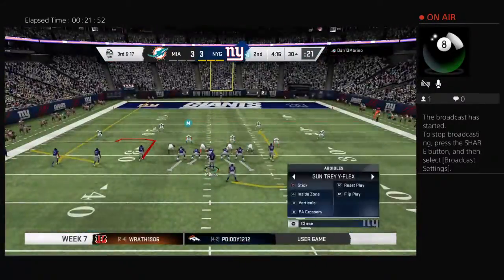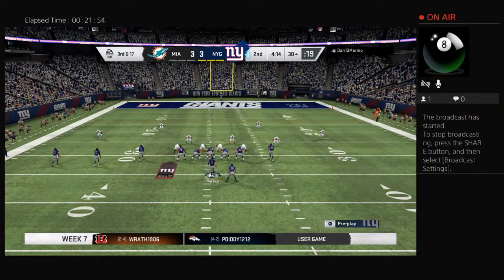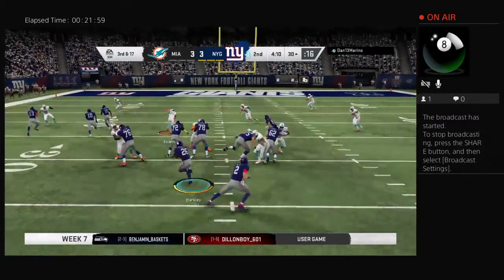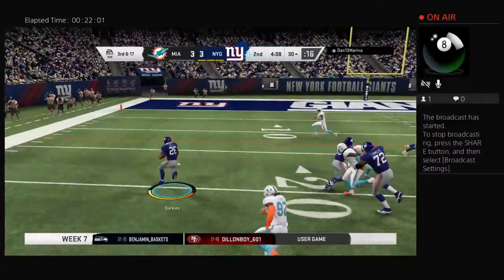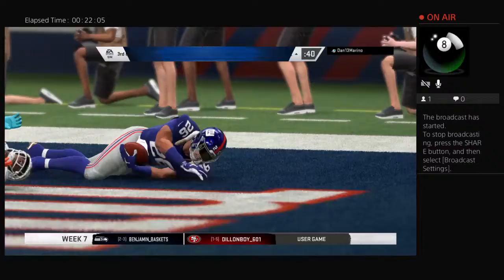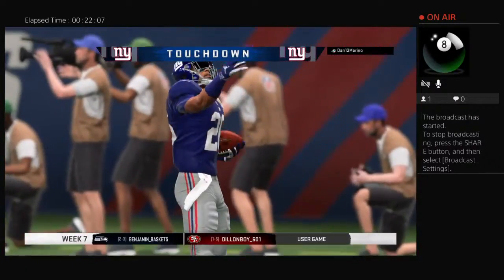The Giants on 3rd down. They've been okay, 2 for 3 thus far. This is 3rd and 17. Out of the shotgun, they run with Barkley. And some room to roam now. And he will take it on in for a Giant touchdown.